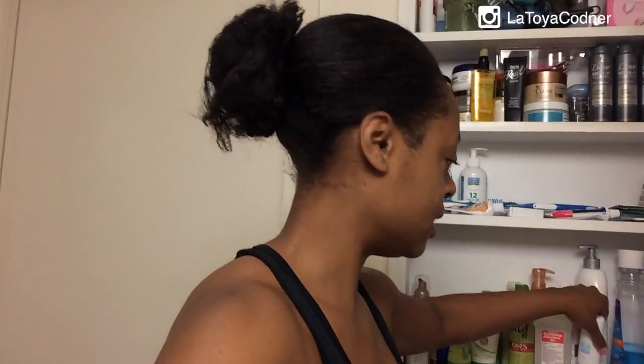It's on Amazon. I don't know how much it was, like $20 or less, and you get a lot of product. I believe this is an 8-ounce bottle. I've been using it for the whole month, and I'm only like a fourth done with it. So I'm loving it. I'm about to work out, so wish me luck.